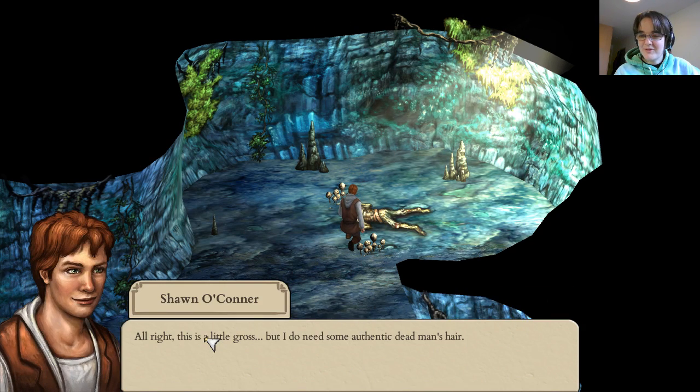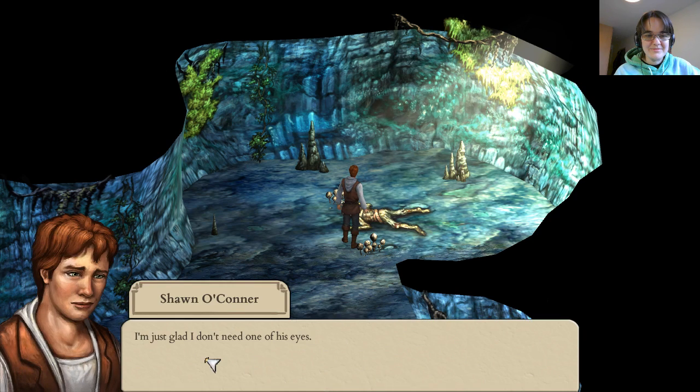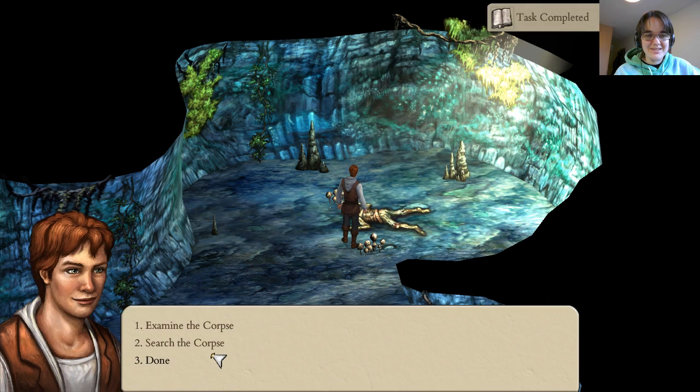Now we do need some hair for our Gree-Gree. Alright, this is a little gross, but I do need some authentic dead man's hair. Luckily, it's coming out of his skull with hardly a tug. Yuck! I'm just glad I don't need one of his eyes.